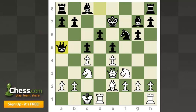In this case, it's this move, queen takes e5. It's very unlikely that this move leads to anything. White probably just loses a queen. There's really nothing to look at there, so we can eliminate that move immediately.